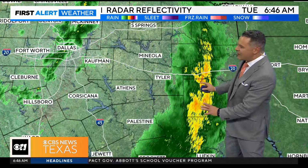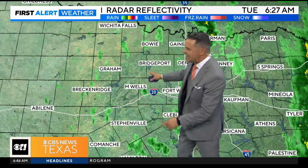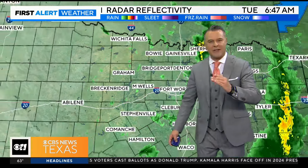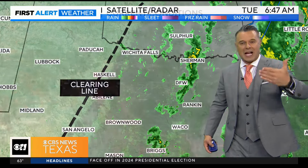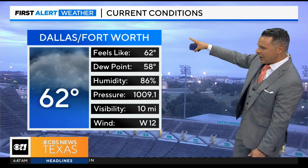The more widespread rain and heavy rain is in the east side of North Texas, but I want to show you to the west. See how the scattered shower activity is even less in coverage. So tapering off, and that clearing line is already now making its way through parts of Abilene. That's a sign of what we will see through the hours ahead on this Election Day. Gray skies in parts of Denton County thinning out a little bit.